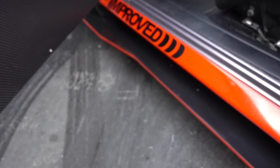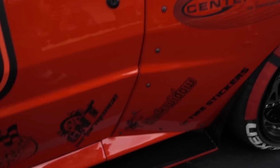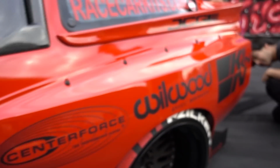Some aero stuff. Did you make that yourself? I'm assuming so. Of course. Look at all these things he's got going on. There's so much to look at. Yeah, those are vented for aero. There's a lot that's aero driven.